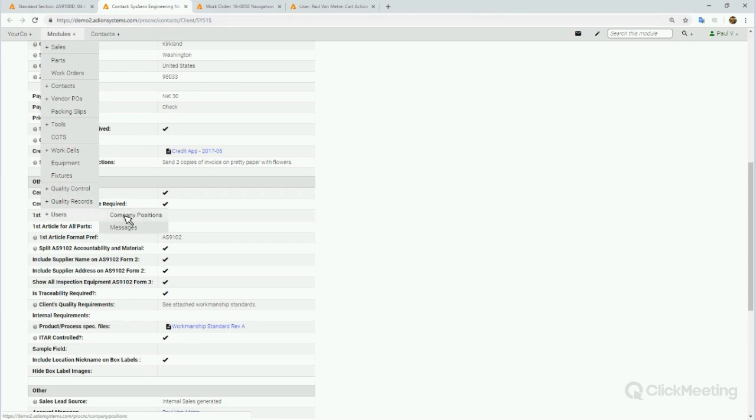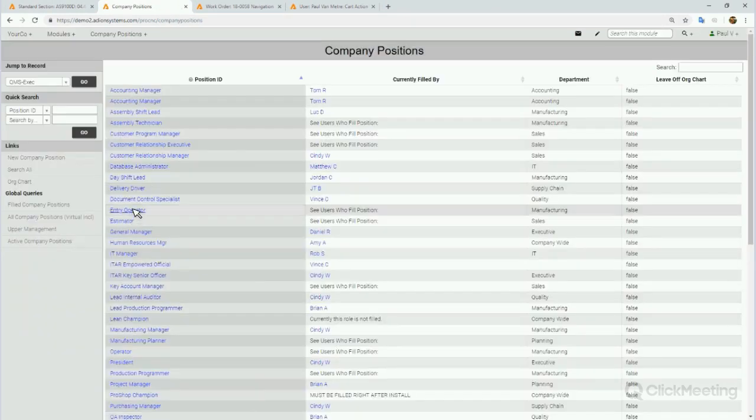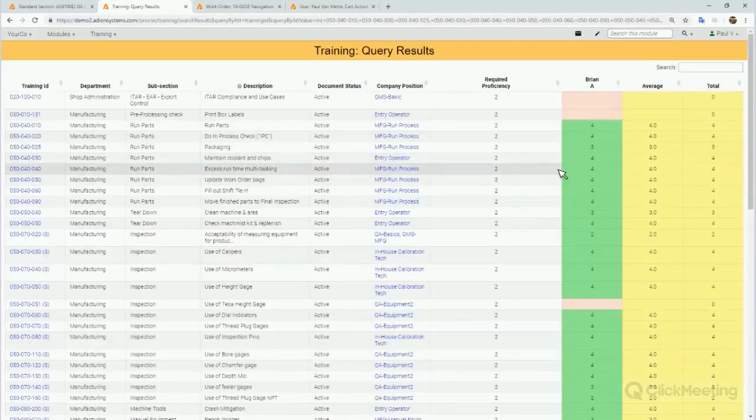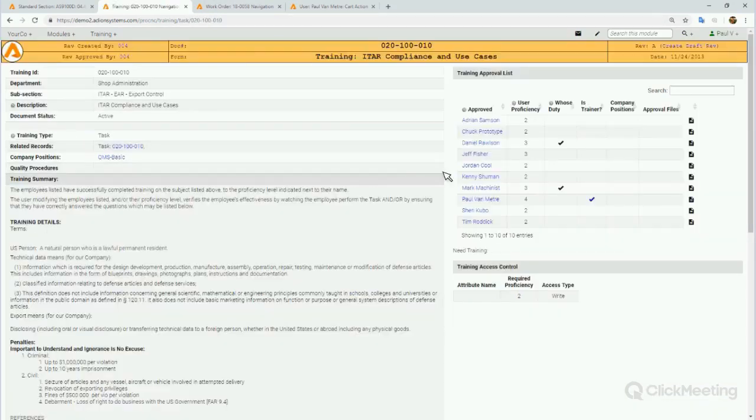Let's take a look real quickly at company positions and users. So if we have a company position here, for example, I can see what the essential functions are of that role, which employees in the company are currently in that role, whether they are active or whether they are in training. I can see what percentage they are towards being trained, what they still have left to do. So if we, for example, looked at Brian's training, and we could just click on the link here, it would actually show me sort of graphically all the items that he needs to be trained in. He's trained in the ones that are green, and he's not trained in the ones that are red. So Brian can also see this for himself, so he can go seek out the training by clicking on any of these links and seeing who the trainers are, and reading through or watching videos or whatever it is that the training comprised of.